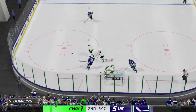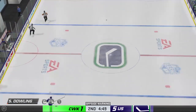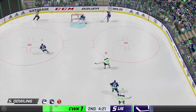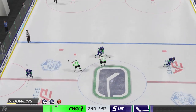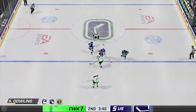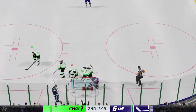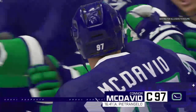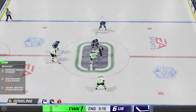A chance in front! And there's the save. Smothered that in close chance. And that slides right out to center ice. Taken by McDavid. McDavid's lugging the puck. Slides the puck down low. He scores! Three goals. The Hats are in the bag. Here come the Hats. What a great feeling as this place is jumping.